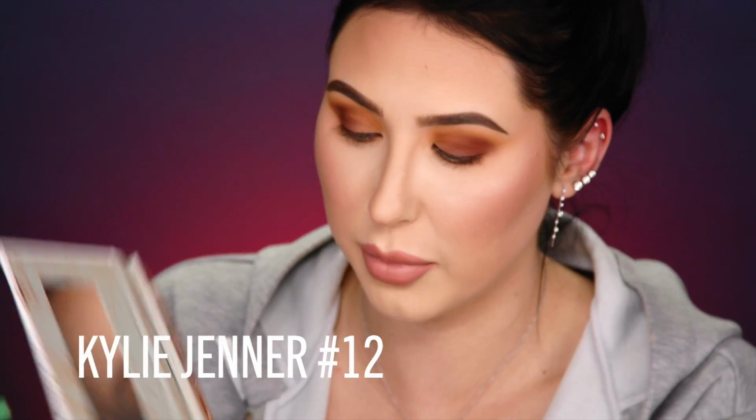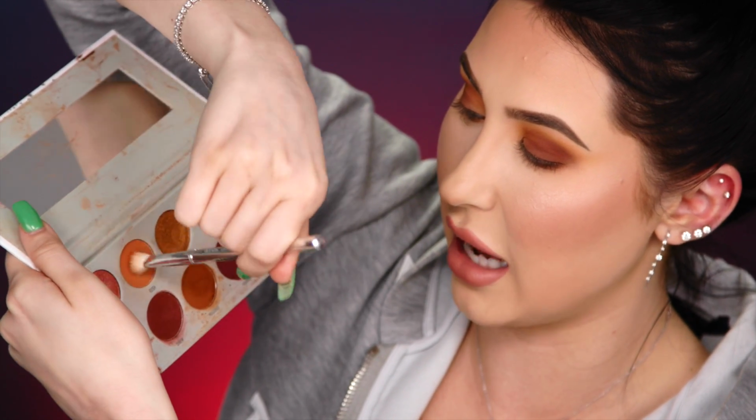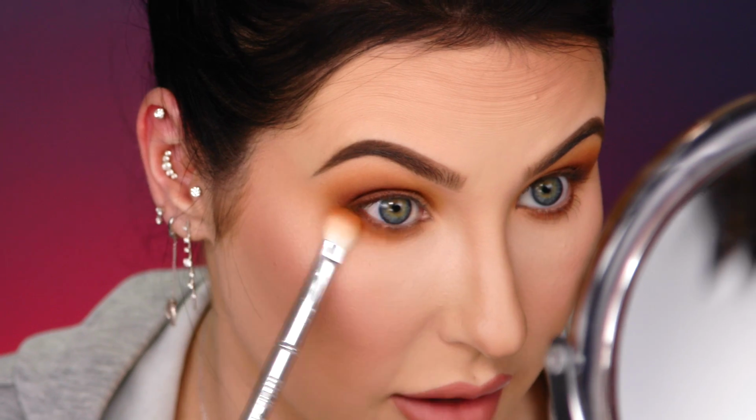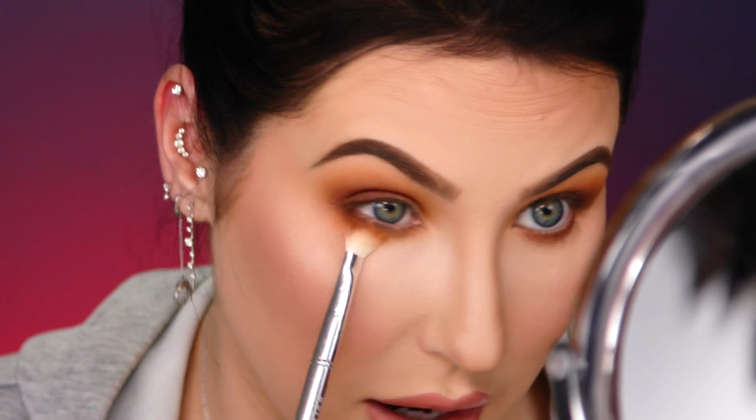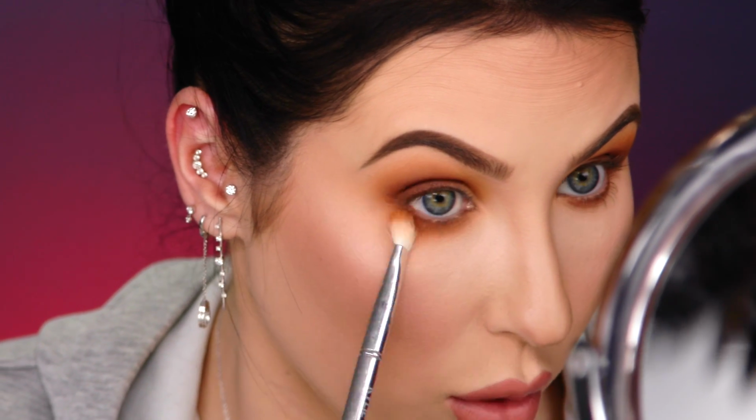Okay, so now I'm going to go back with that same Kylie brush in number 12. I'm going to grab the shade Rush right here from the Ring the Alarm palette. Again, just a little amount, tap it off, you know the drill. And this brush on my lower lash line is just like, ever since I discovered this brush, I have not done my makeup the same. I cannot do my makeup without this now, especially my lower lash line, because I love it so much for blending everything out down here. As you guys will see, it just makes it so flawless.